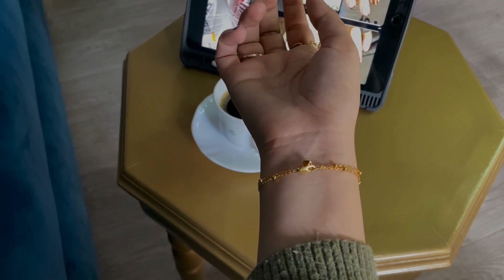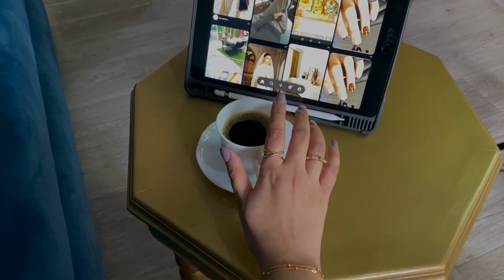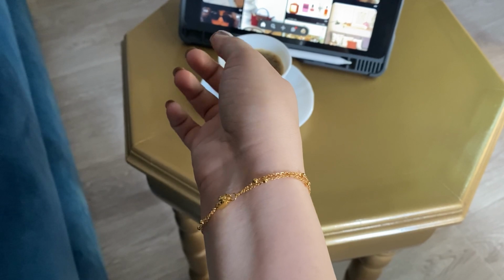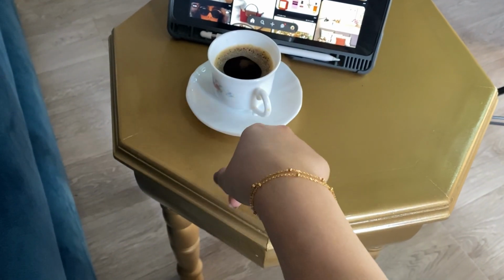This bracelet is one of those timeless pieces that elevates your outfit without overpowering it. It's perfect for adding that little extra flair to your everyday or evening wear.